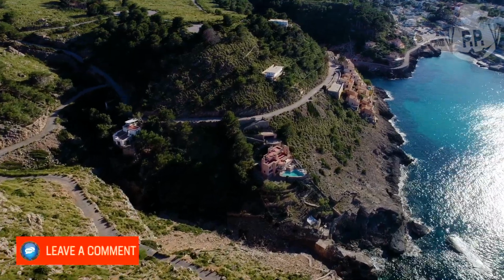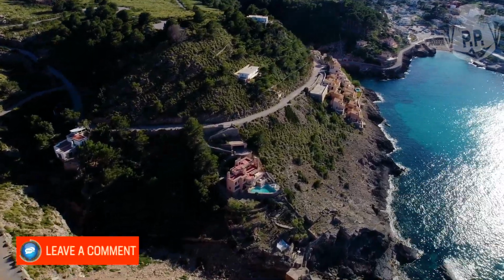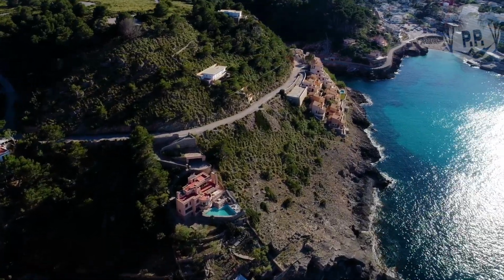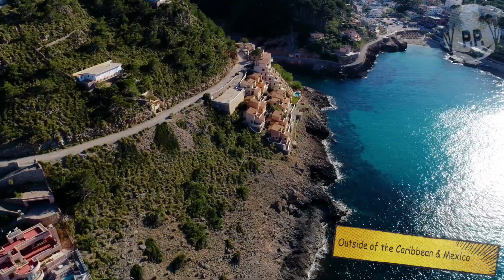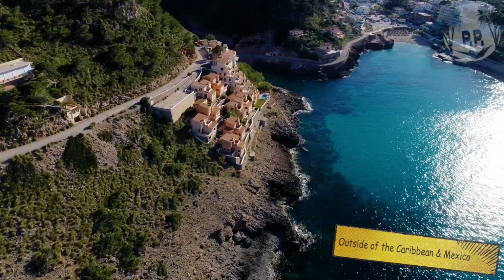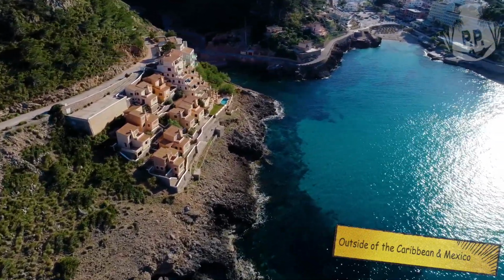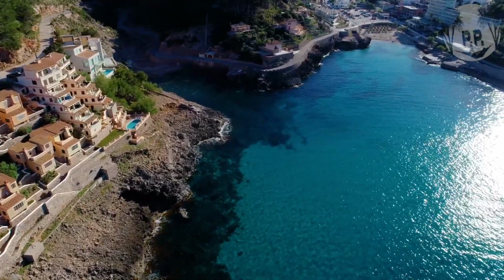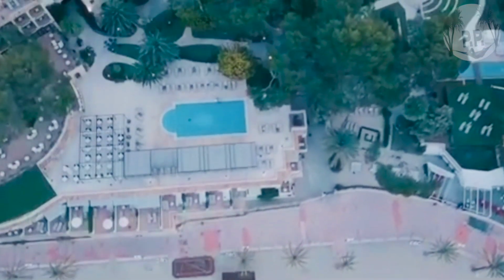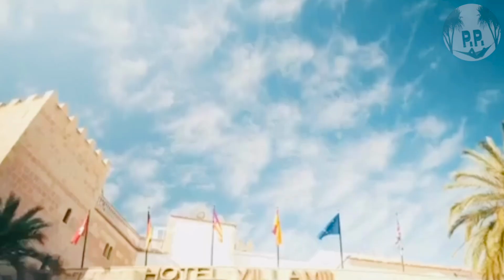Number 9, Secrets Mallorca. So the great thing about the Secrets brand is that they have all-inclusive locations outside of the Caribbean and Mexico, which is a really nice option. So my number 9 pick is located in Mallorca, Spain. And right off the bat, the really special thing about this one is its location, in an old castle complete with flagstone walls and turrets.